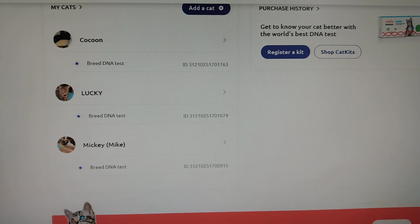Lucky. I got him about a year later after I got a cocoon and a mic from a rescue pet shelter in different locations. I got him in different locations because I searched on the internet for an adoptable cat, and I always wanted a Bengal. I was looking for a Bengal cat, but I couldn't find one. And I thought in the picture he looked like a Bengal. So that's why I got him.